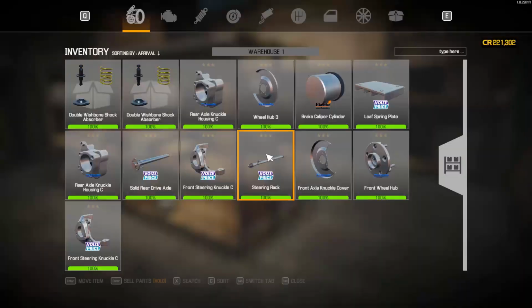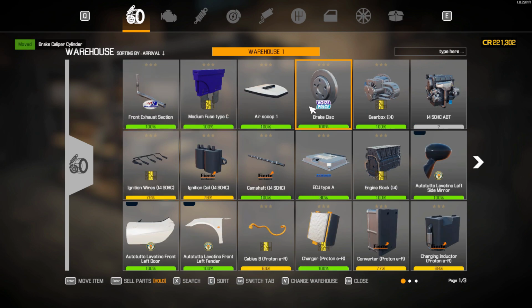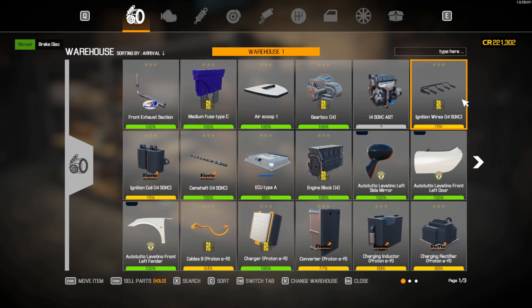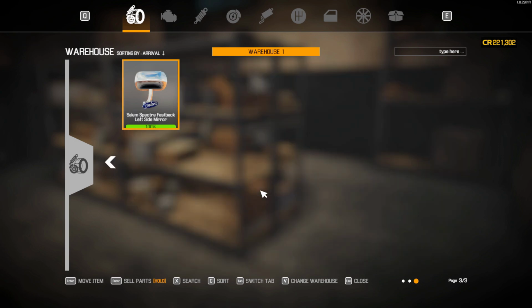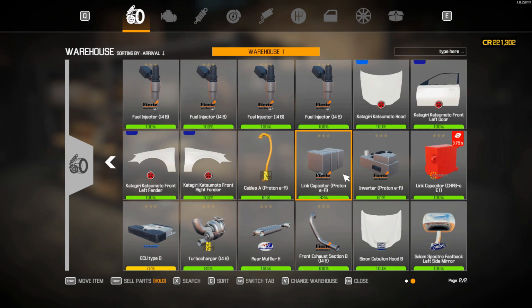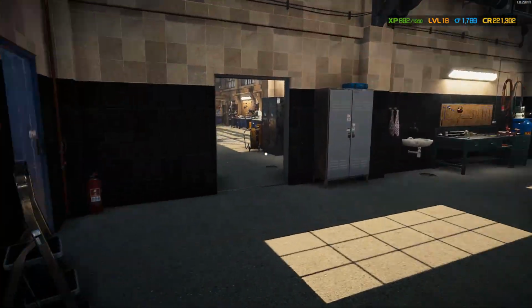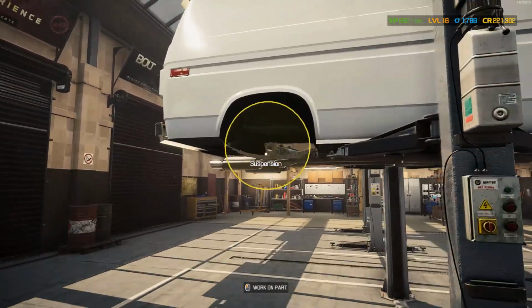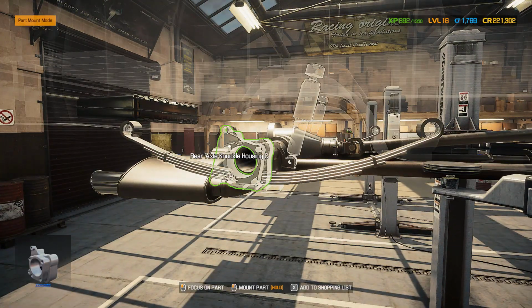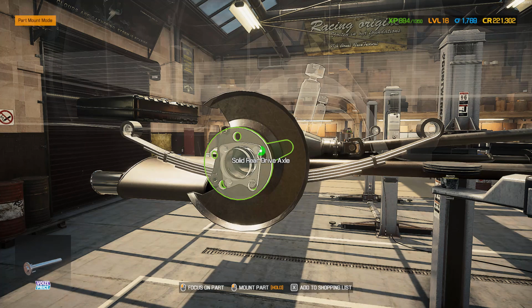Let's check out storage. I mean, we have a few parts here and there. I think that's one of the things we're gonna need. Yeah, that's all we can use from store. So everything else is gonna be out of pocket, pretty much. So here's what I'm gonna do, guys. Let me get the suspension up and done. I'll bring you guys back once I get closer to the finish.